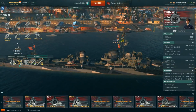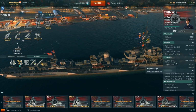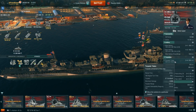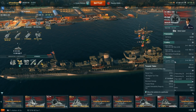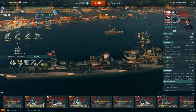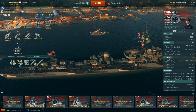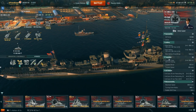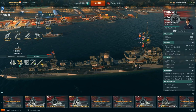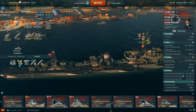Torpedo tubes, 2 quad torpedo tubes, again 9.5 kilometer range, 66 knot speed, 14,400 damage, 1.4 kilometer detection range, 81 second reload, and 6 second 180 degree turn time on those. Torpedoes are very, very useful on this ship. I can't stress that enough. This ship is a very strong torpedo boat with very good backup guns.